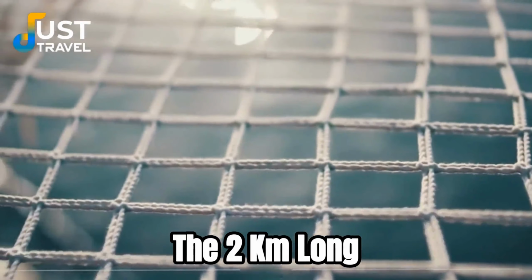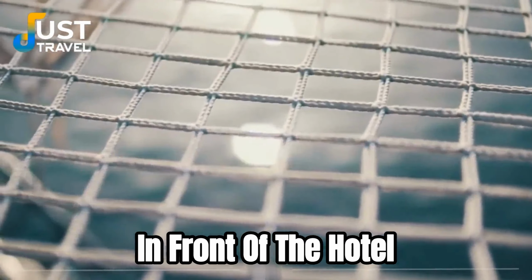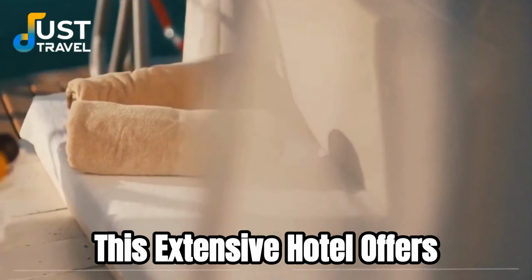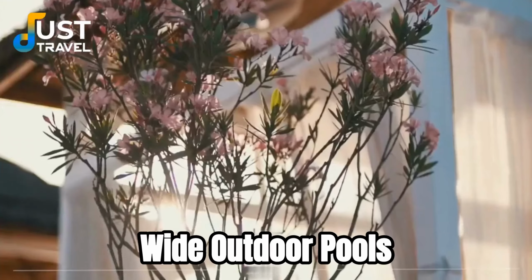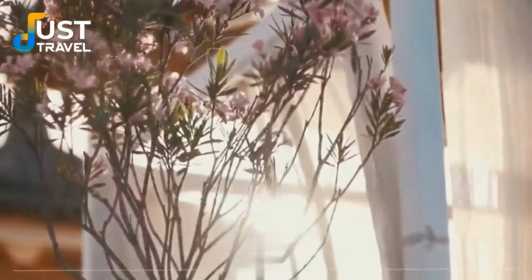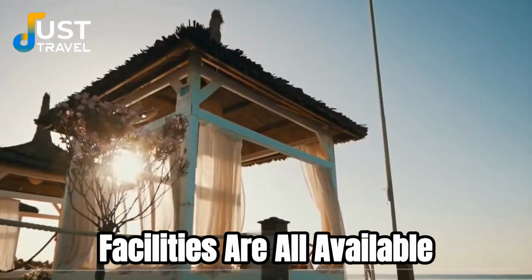The 2-kilometer-long unique Lara beach lies in front of the hotel. Featuring a private sandy beach area and a wooden pier, this extensive hotel offers wide outdoor pools, an aqua park with 9 slides, and a heated indoor pool. Spa and sports facilities are all available.